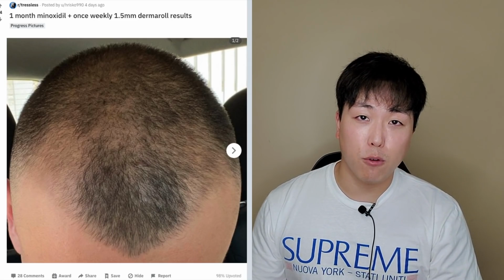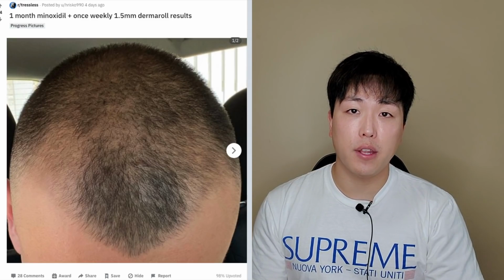Next up is HRisco990 from Reddit, who shares his 1-month Minoxidil and 1.5 millimeter dermal rolling results. This is what his scalp looked like before treatment. Obvious temple recession and thinning on the mid-scalp.